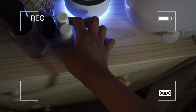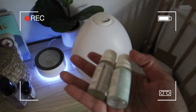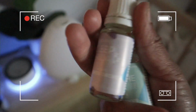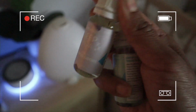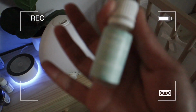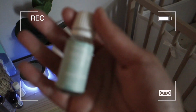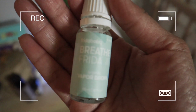And then these two guys also go along. This is the Frida humidifier. And I have these, which are the Frida Sleep drops. He hasn't had to use this yet, but I wanted to have it just in case. We have used this though. And if it will focus, I will show you guys. There it goes. Breathe, Frida.